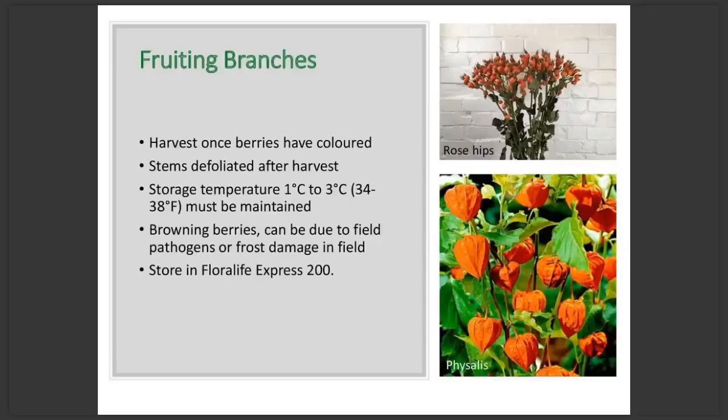The storage temperature for branches is the same as for most cut flowers, so 1 to 3 degrees. Now, if you see browning berries, and this can happen with a snowberry, this can be due to one of two reasons. It will either be because they are infected with a pathogen from the field, or because they have suffered frost damage. And either cause will have happened pre-harvest. When you receive your stems of fruiting branches, they should be recut and stored in a solution of Floralife Express 200.